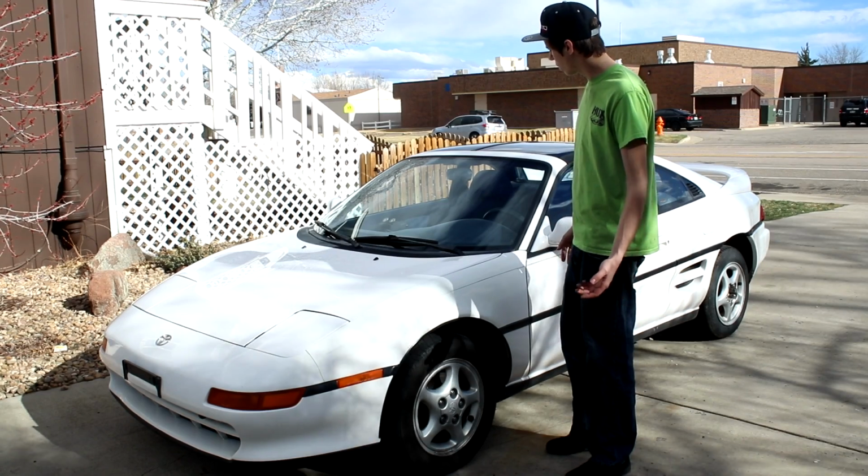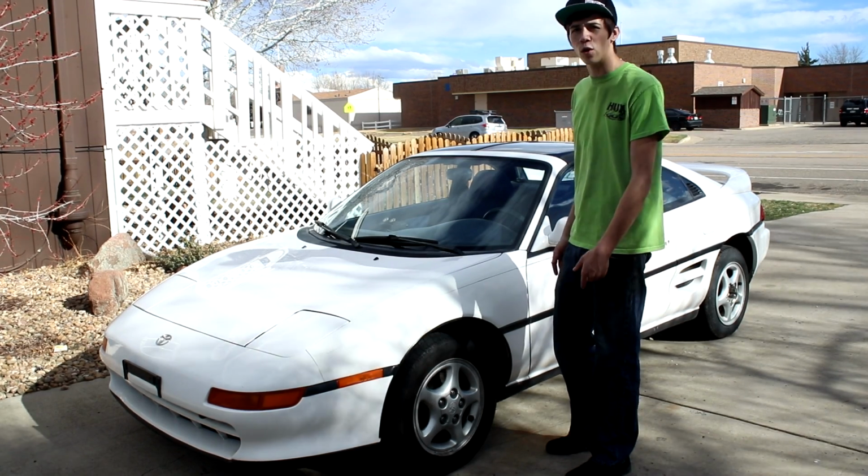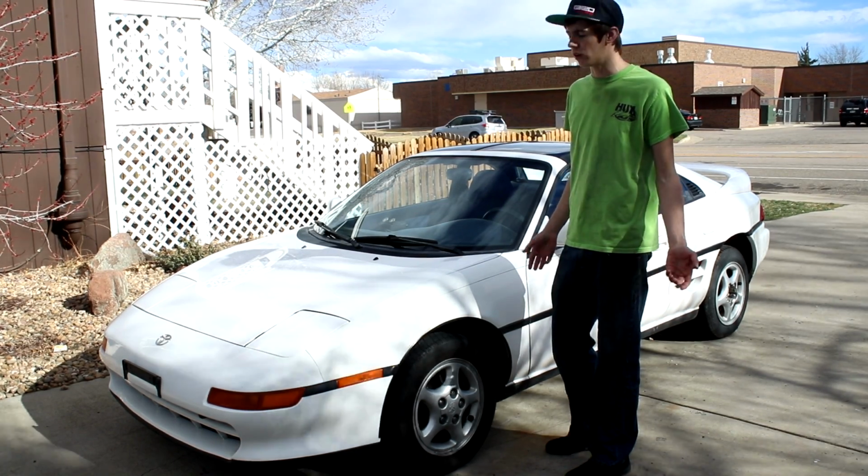I'm not sure what caused the motor to blow up. It had fresh oil in it. I'm assuming the oil pump must have gone out or something.